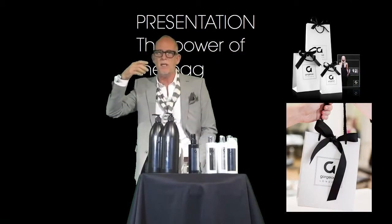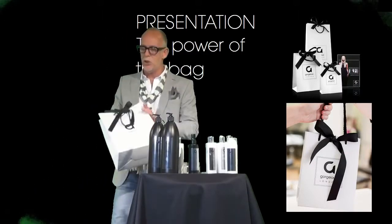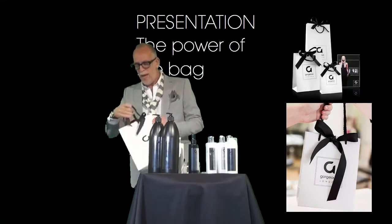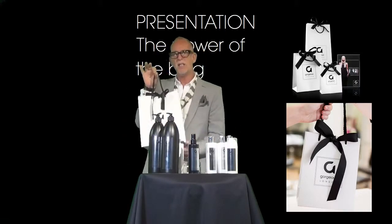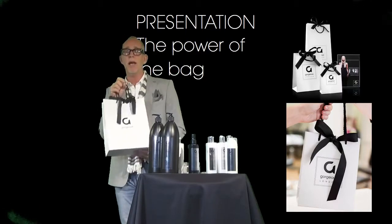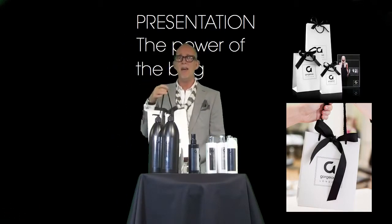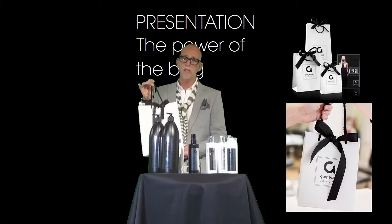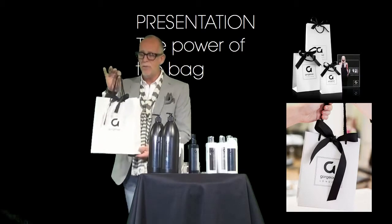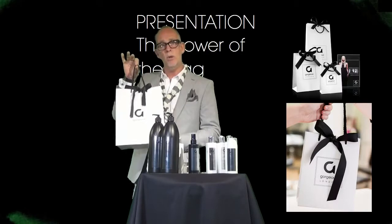My little saying is the power of the bag. And we've talked about it and talked about it. But guys, if you go to present to a salon, you should be taking these size carrier bags with the products in the carrier bags. These carrier bags are loved by everybody. This is how you should present the products. Please put them in the carrier bags. Even if it means you've got to take 2 carrier bags into the salon, it really, really works.